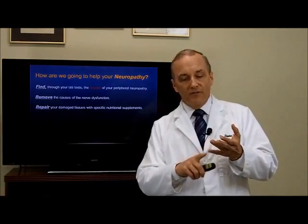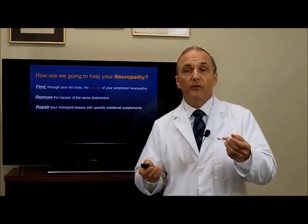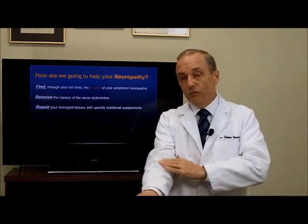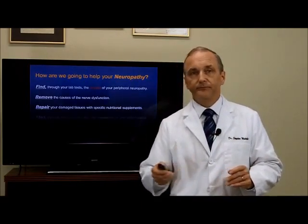We may use vitamins, minerals, herbs, homeopathics, and they're going to be delivered either by capsule, by mouth, or you may have a little tablet to put under your tongue to dissolve, maybe a liquid under the tongue, or you may use a transdermal cream where you rub a cream into your elbow crease or behind your knee, and it'll absorb right through the skin into your bloodstream.